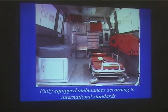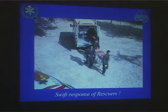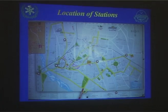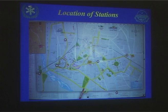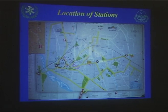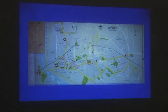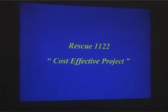Fully equipped ambulances according to international standards. Swift response rescuers, lifting on spine boards to prevent spinal injuries. Strategic location of stations, that is what I was talking about. With only 6 stations and 14 ambulances, we covered the city. You've seen the response time, I think yourself yesterday. Yes. So it's a very cost-effective project.